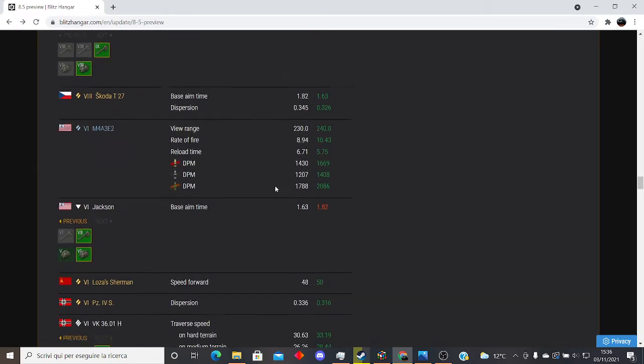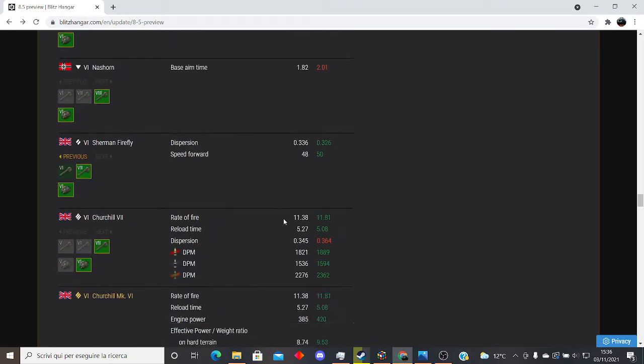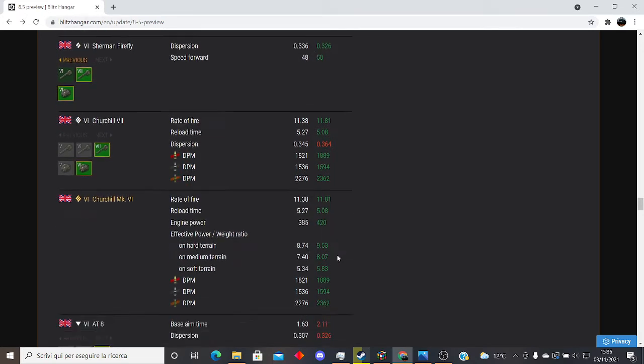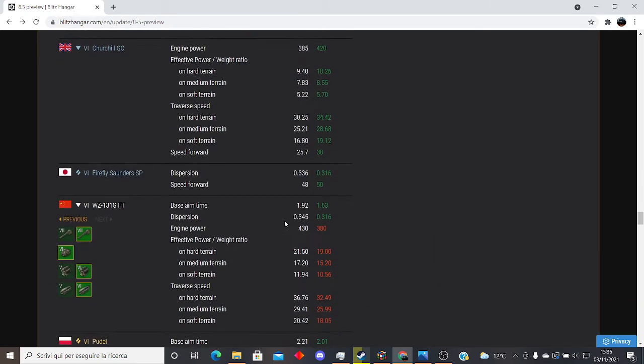Yeah, those buffs are quite, let me tell you, minimal. Unless for the Churchill 7, the Churchill 6, they're going to buff those guns, but they're a little bit, guys, not so much.